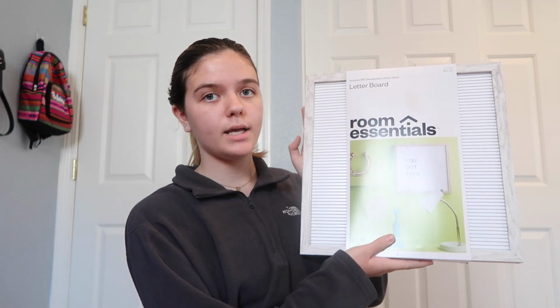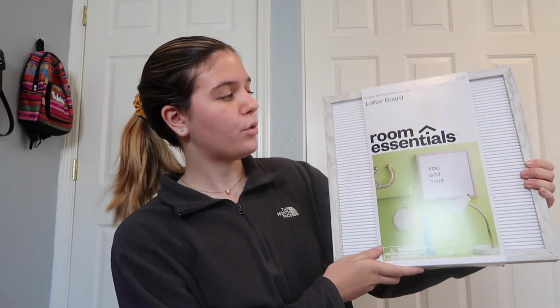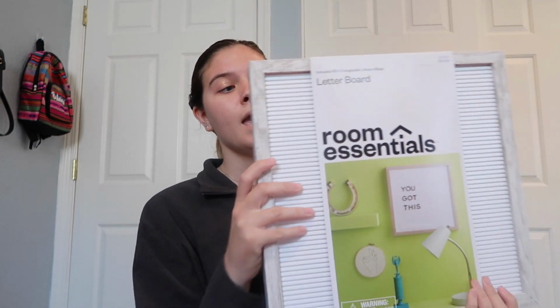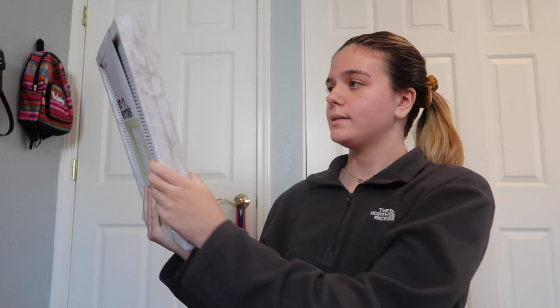Okay, so first thing I got is not really Christmas related, but this is actually on my Christmas wish list. But the one I wanted was from Urban and it was $50 and it was actually pretty ugly compared to this one. This one's so cute. It was also only $15, so this one is like this way cuter looking one, and so now I don't have to ask for it for Christmas anymore.